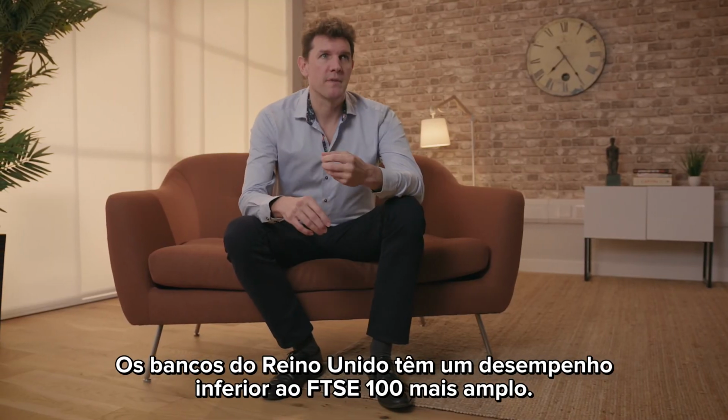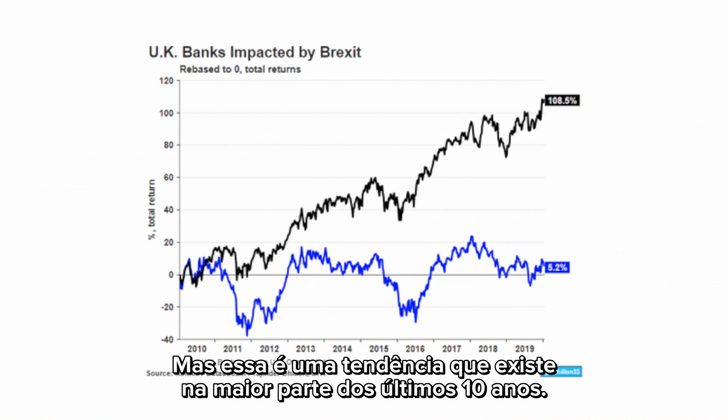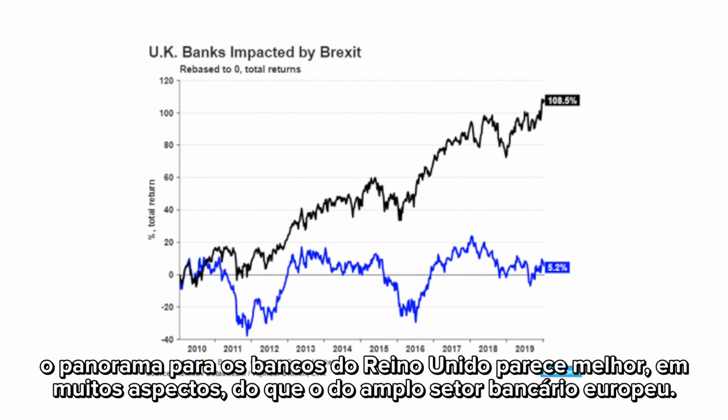The UK's banks have been underperformers versus the broad FTSE 100. But this is a trend that's been in place for most of the last 10 years, and it's not due just to the impact of Brexit. But with the prospects for a fiscal stimulus and further deregulation of the UK financial sector, the outlook for UK's banks looks better in many ways than that of the broad European banking space.